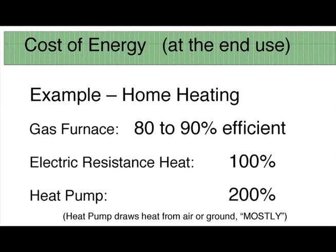There are some other things that come to bear, though, and we can give one example, which is your household furnace. There's a certain efficiency of using the heat effectively with a gas furnace. These days, they're typically 80 or 90% efficient. So to get 1 BTU of useful heat out of your furnace, you have to put a little bit more than that in. And so that means that the price of useful BTUs is a little higher. An electric resistance heater, like a space heater or baseboard heating, generally every kilowatt hour that goes in gives a kilowatt hour of heat out for the most part.